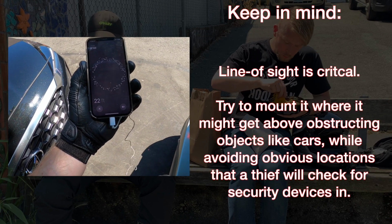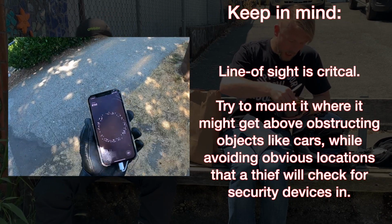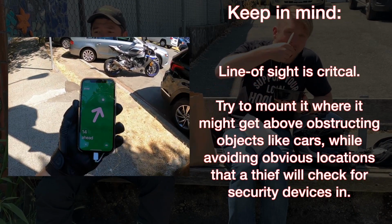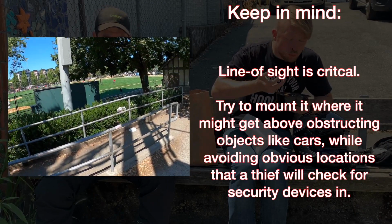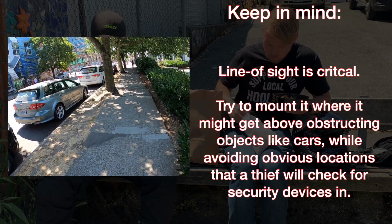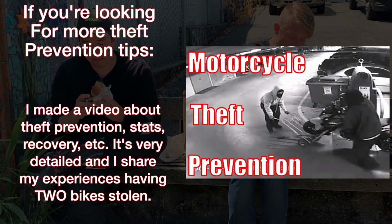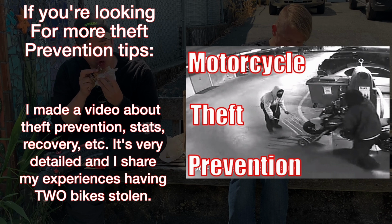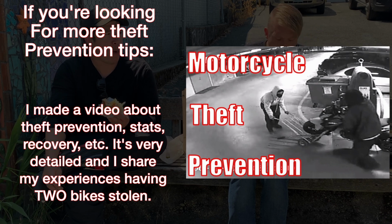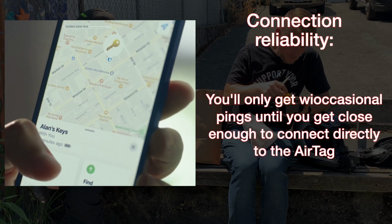Line of sight is also very important because the ability to penetrate through anything not you or the bike is pretty minimal. Where you put it on your bike is pretty important for that reason, so taking time to find somewhere that has a good connection distance and will be hard for a thief to find is worth the effort if you ever do need to track it down. Remember, any thief is going to do a cursory glance around the bike to see if they can find a theft detection system. So put it somewhere you can get a good connection, but also somewhere that's not super obvious to the eye.